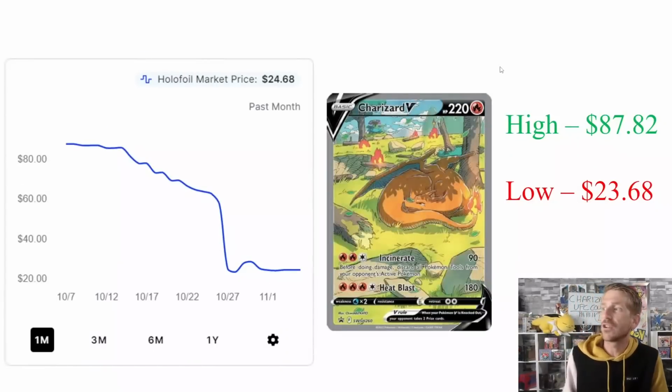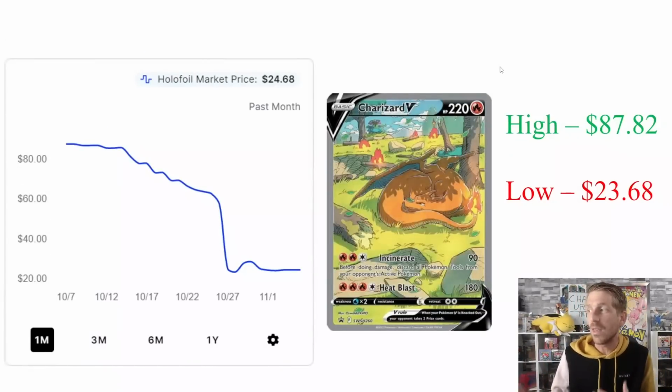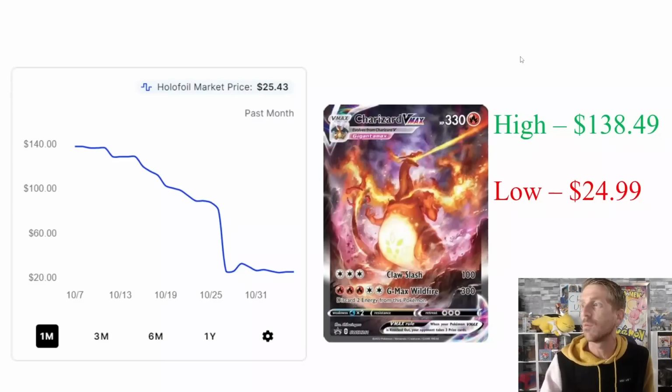If we look at the Charizard V alternate art, again, same thing, even lower. 23.68 is where it hit at the end of October. It's gone up a little bit, 24.68, but I expect it to kind of hover around that point for the next month, and then when Wave 2 hits, probably go down a little bit more. I might see it, like I said, under $20, but 87.82 is where this one was at one point. People were buying the Charizard VMAX for as high as 138.49.